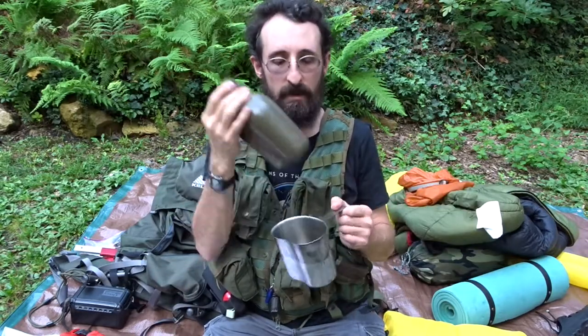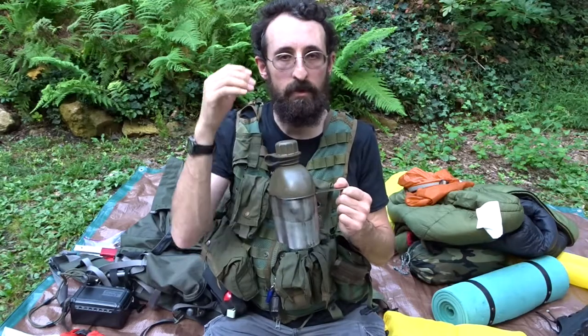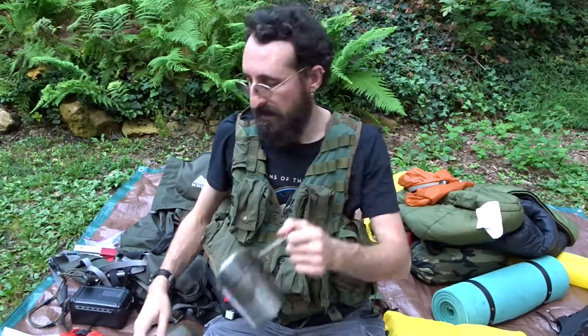And an added bonus of it is when I put my canteen into the pouch, it goes in a lot easier because it's got this metal sort of sleeve to sit in. It's a great piece of gear, worth the weight.